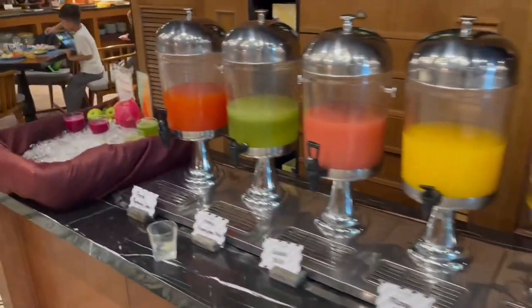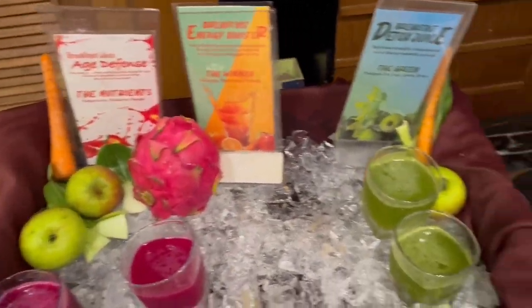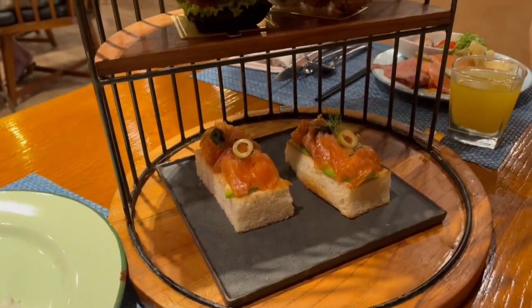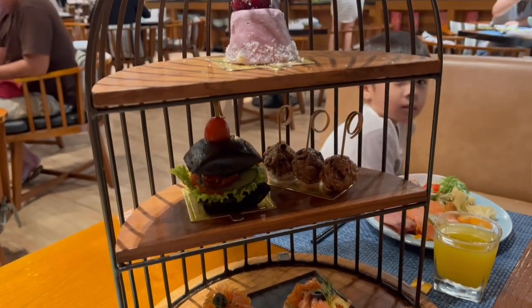They also have a various beverage selection and my favorite is this detox juice that I'm taking. As an Accor Platinum member, we also get this special breakfast menu delivered to our table.